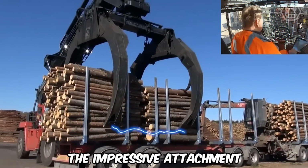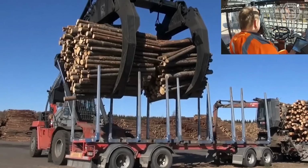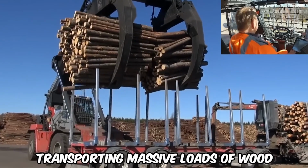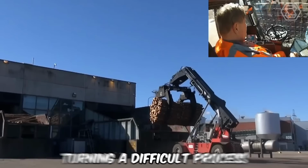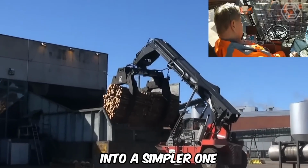The impressive attachment is like a friendly giant, gently hugging and transporting massive loads of wood. It makes transportation a pleasure rather than a task, turning a difficult process into a simpler one.